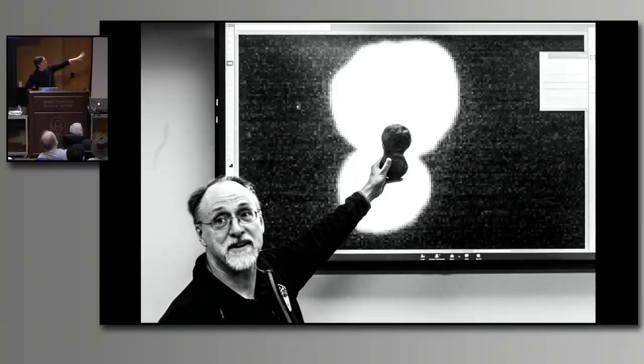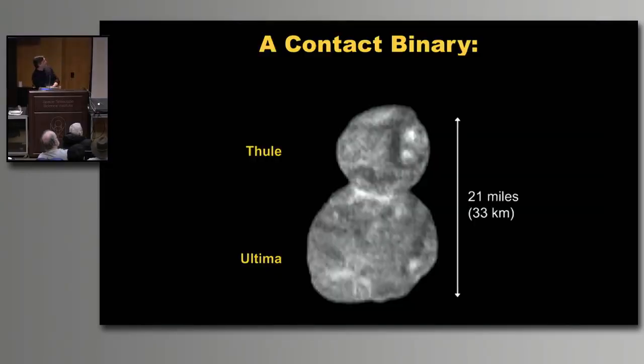That's one of the low resolution images from LORRI on the way in, but when they had time to get more data, here's what it looked like. That is our snowman in the Kuiper Belt, basically. It is a contact binary. Why I call it that: it means that this object here and this object here obviously formed separately, but then smooshed together like two snowballs, and formed a snowman that's floating around in the Kuiper Belt 4 billion miles away from you.